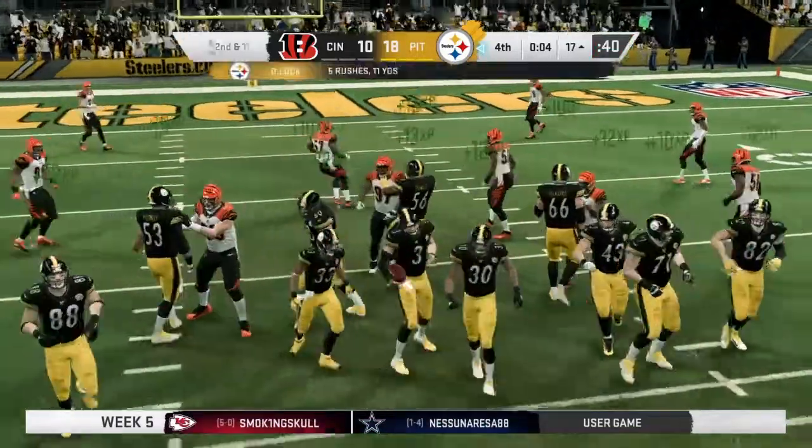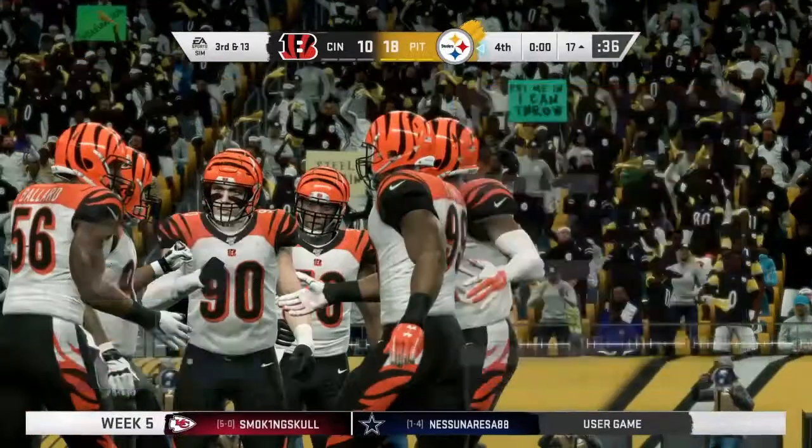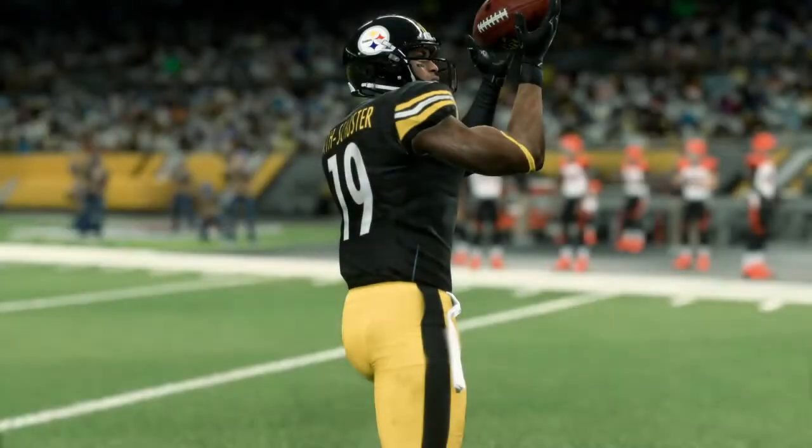Locke, he's set to take a knee, and that should do it for this ball game. So this one in the win column for the Pittsburgh Steelers. And it was their defense that really made the statement after the break. They pitched a second half shutout. Yeah, think about it.